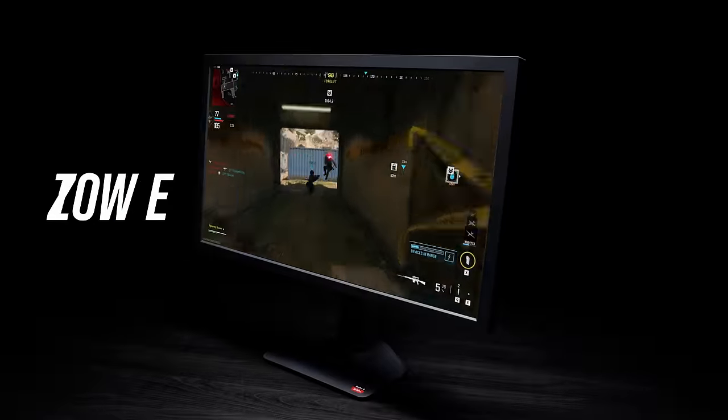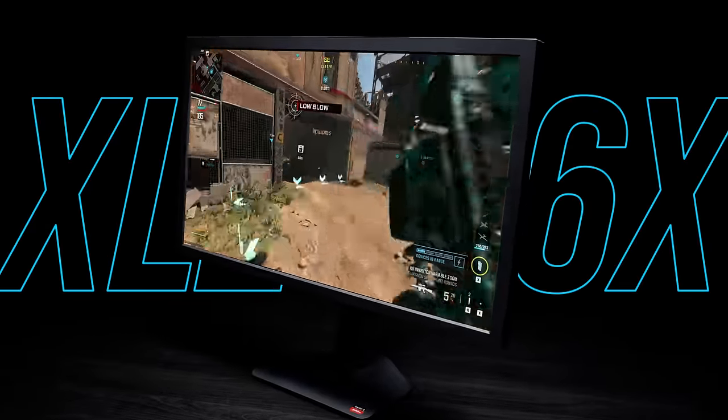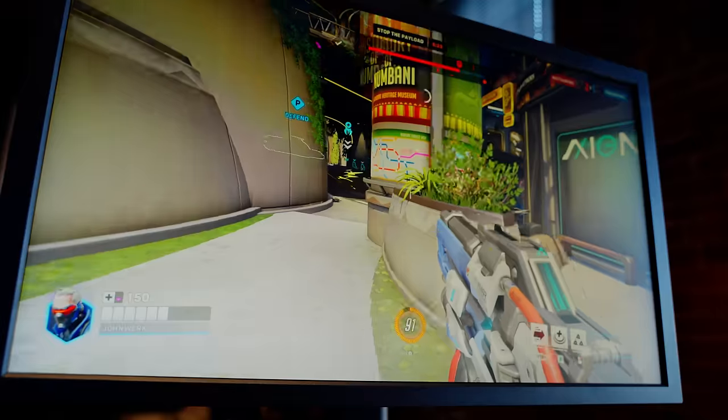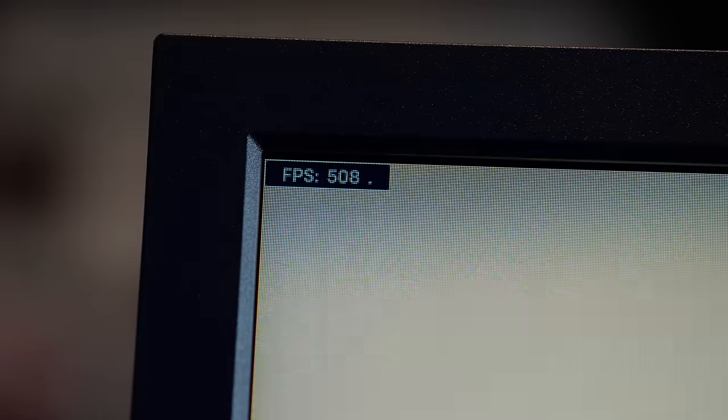This is the Zowie XL2586X, and it isn't designed to do a lot of things. It's designed to do one thing: push competitive shooters at 1080p and 540 hertz for the esports crowd, which it does really well. I do want to thank Zowie for sending this out, but I've got a couple thoughts right up front.